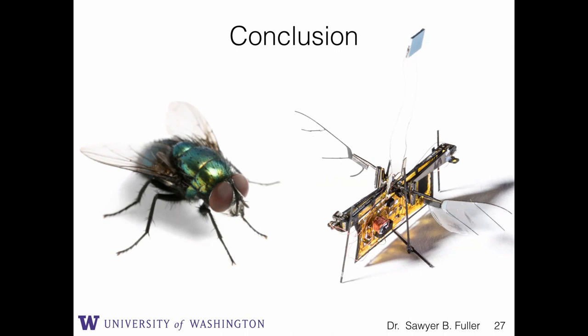I'm wondering about, what would the duty cycle look like, and where is the current technology compared to what we see in animals, like in insects?